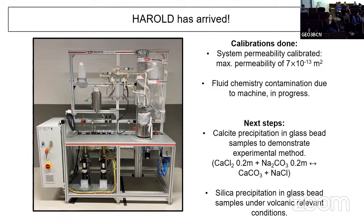The next steps: Andrea currently is at a workshop. When he gets back next week, he is going to alter a sample with calcite. This is the first time I've mentioned calcite, right? The reason for that is because we don't really know where everything is going to precipitate. We want it to precipitate in the sample, but it's going to precipitate in the pipe somewhere. We need to understand how that machine is going to react to the various types of experiments that we can do.